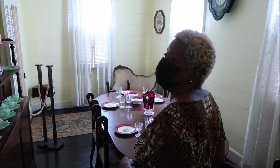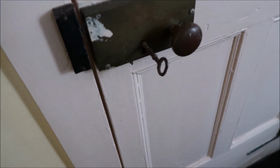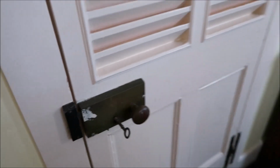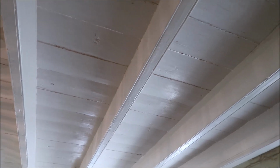Now this would be the dining room. And if you notice these L-shaped hinges, they were used back then for what they called one-sidedness, or to keep the doors from leaning. And then all the knobs, locks, and keys are original to the home. Take a look at the ceilings and the slats in the wall. They, like the L-shaped hinges, are different and unique. But these slats would have been used to help the circulation through the rooms.